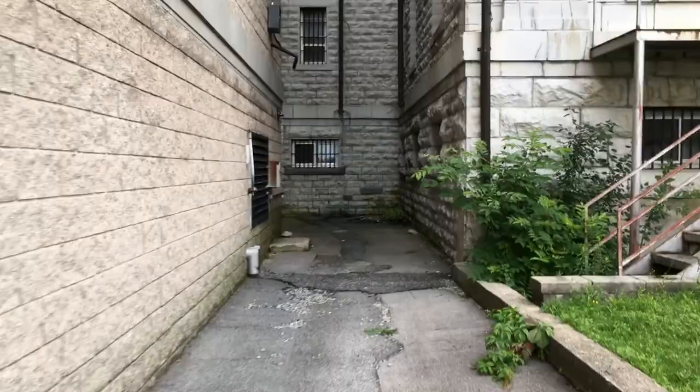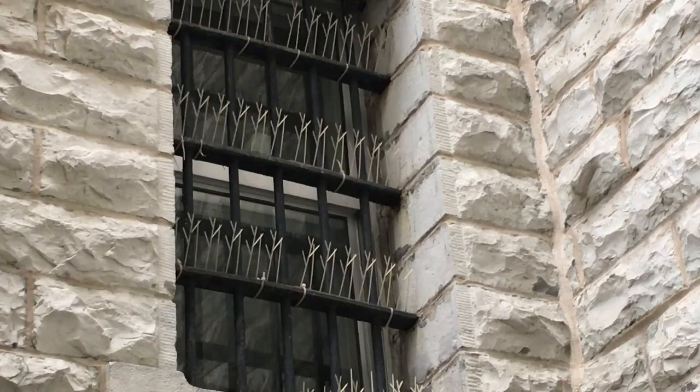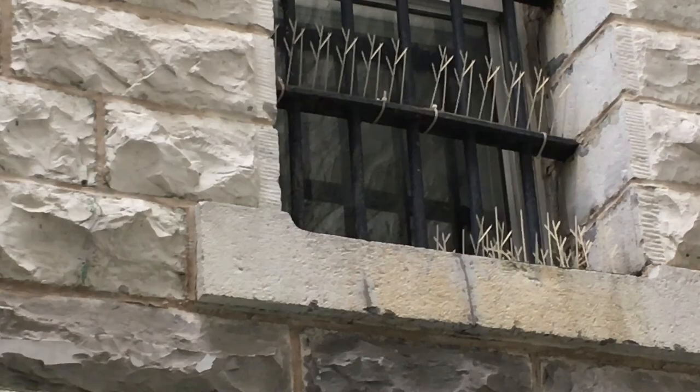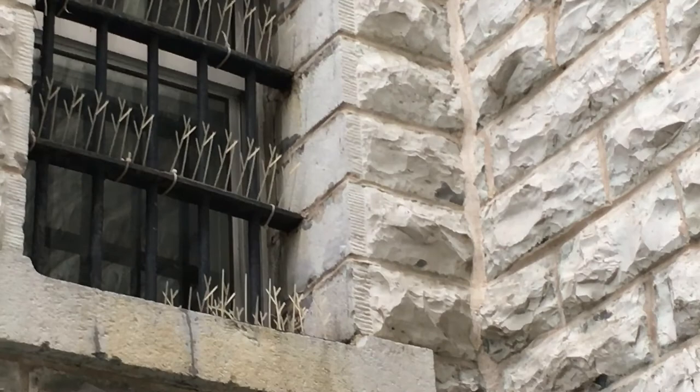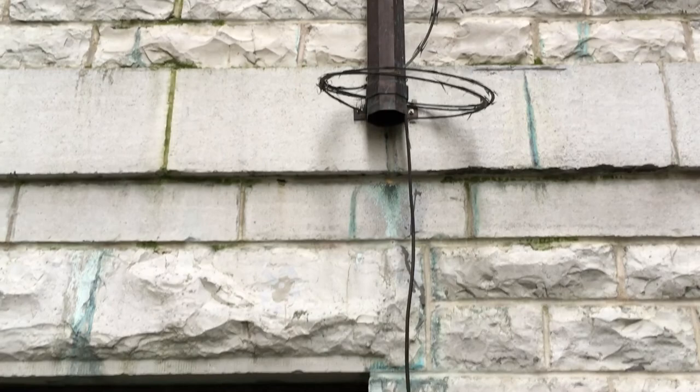Let's see what's back here. Oh my goodness. What is it? More razor wire. Oh, I saw some of those spiky things on the ground on the other side. I kind of suspect those are for birds. A lot of copper. I'm surprised people haven't come and stolen that. That's worth a lot of money.